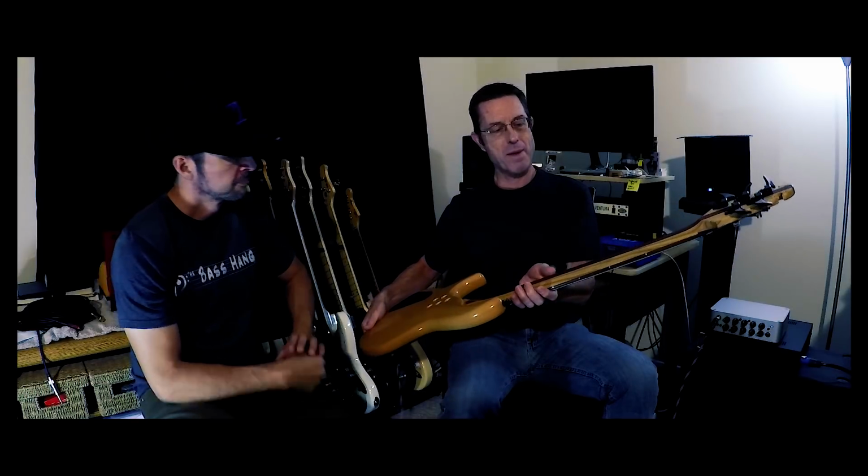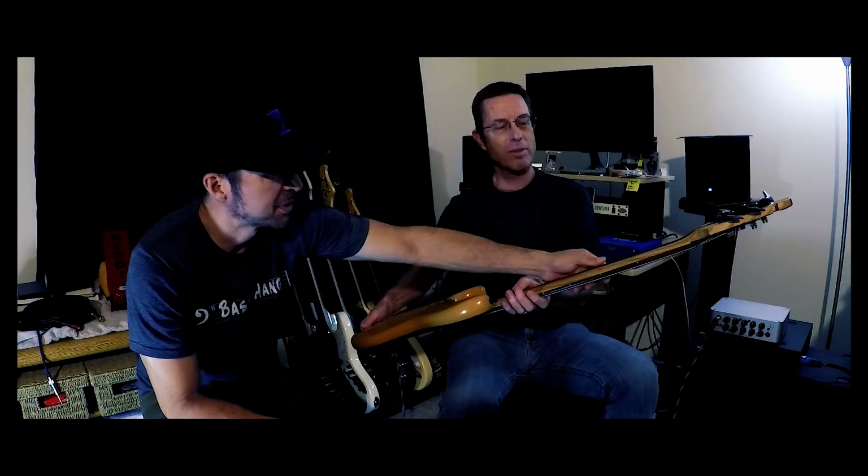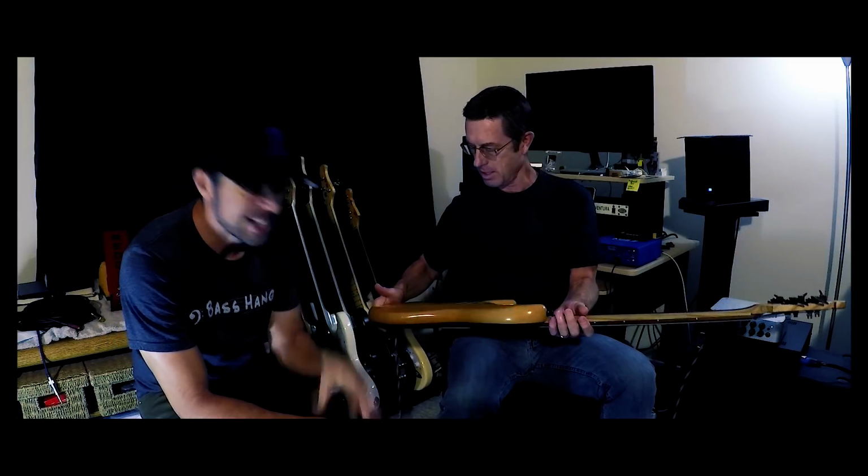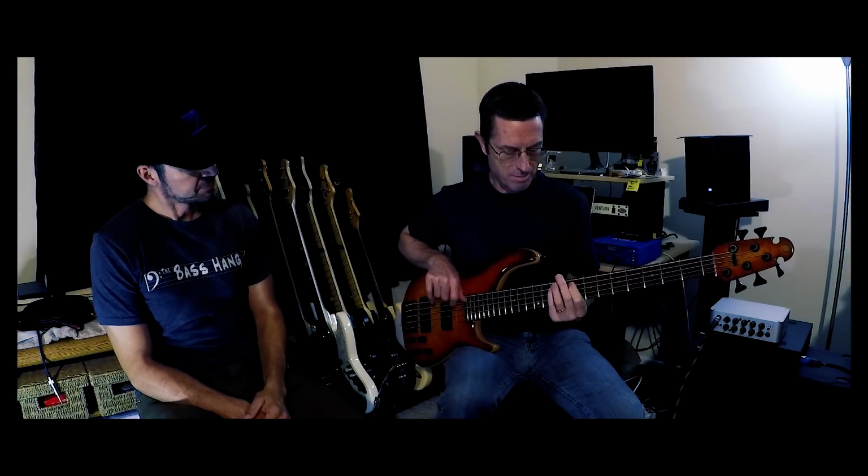And I suspect this is a matte finish on the neck. Yeah, exactly. You can feel that grain. It feels good, man. That neck is just crazy. The basses I play have a little chunkier neck, so when I'm playing this, it's like, oh my gosh, it's so fast and responsive. It's good, man.